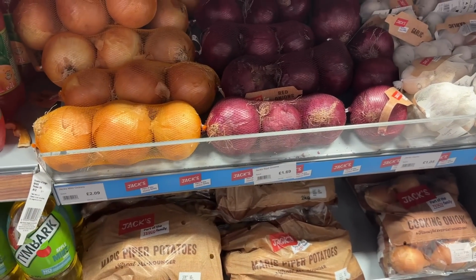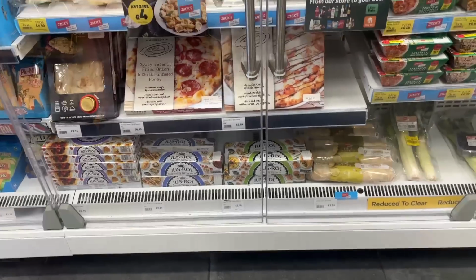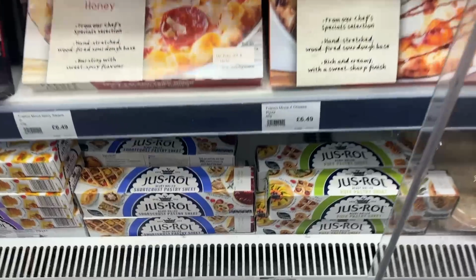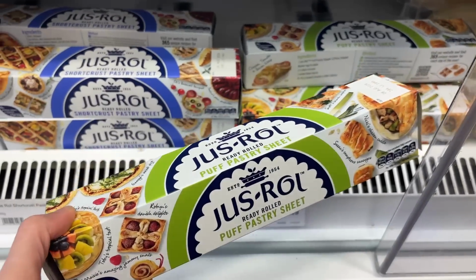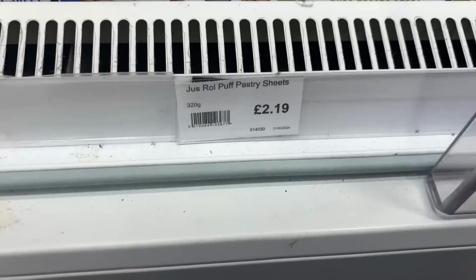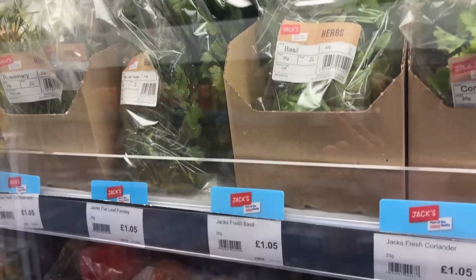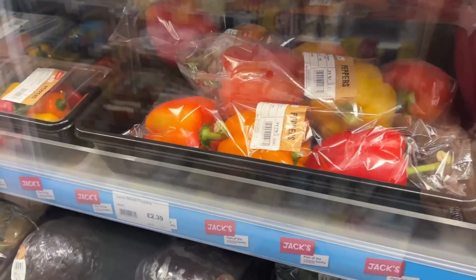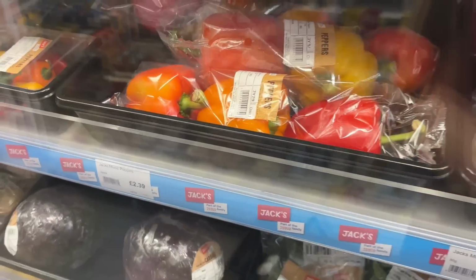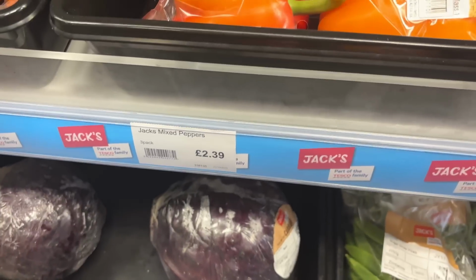Oh, nice. Right, I've come back to the puff pastry that I saw because I feel like that has given me so many ideas of things that I can do, and that's $2.19. They've even got herbs in here. I will get herbs if I have enough budget, but I might grab some of these peppers, and these are $2.39 for some peppers.